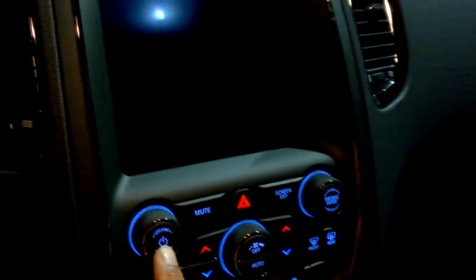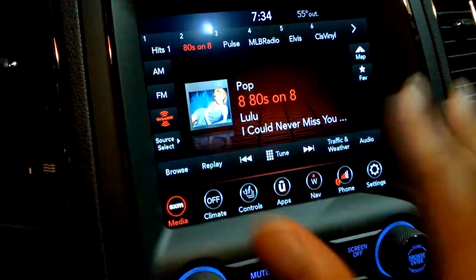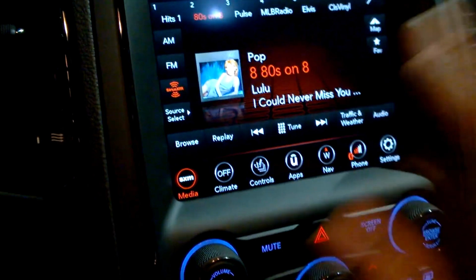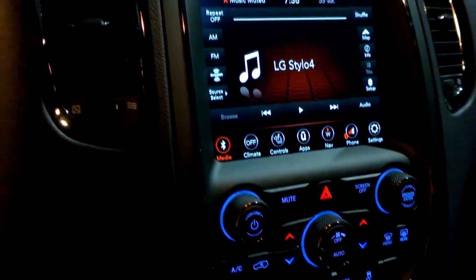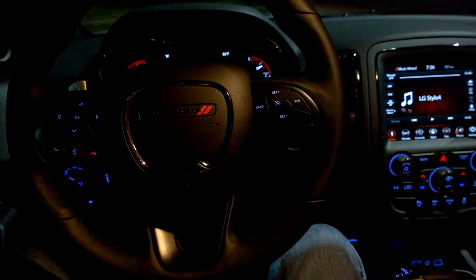And I have the radio off, so I'm gonna hit the power button right here. Everything's still the same. Got the Uconnect, just like the Dodge Charger, but it's actually slower for some odd reason than the Dodge Charger. Me being 6'9", getting in here is easier than the Charger because it's an SUV. I could just slide myself in here. I do have some leg room, and the seats are comfortable, but I do want to stay on track.